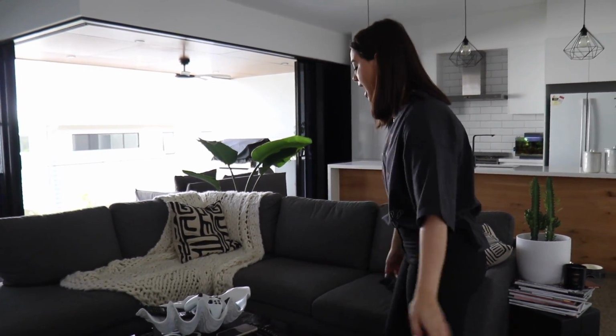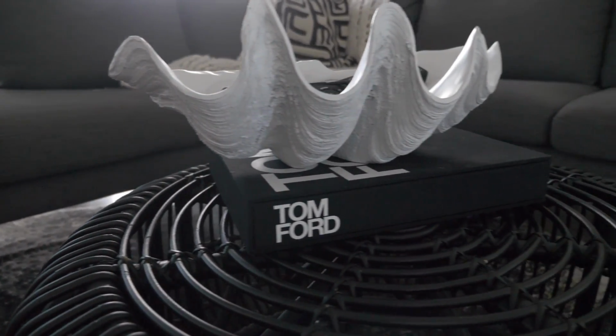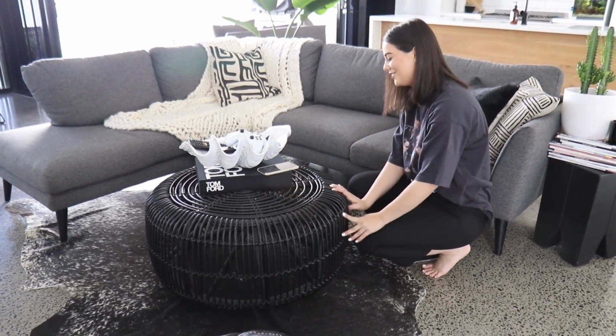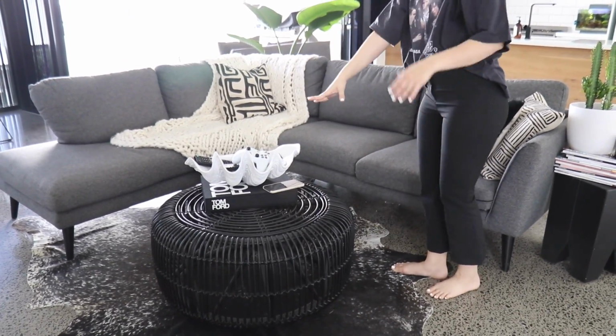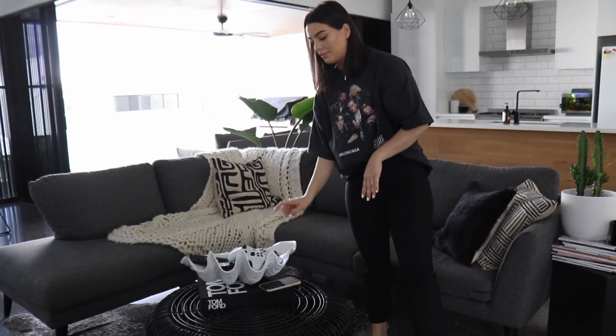And this is from a place called Zillow and Hutch. I have a little Tom Ford book, which is just kind of cute, and we need it so that we can actually place our drinks and whatever on our coffee table. And then we just hold all of our remotes and whatever in this shell, which I got from a place called Marquette and Byron Bay.